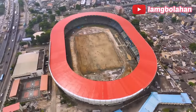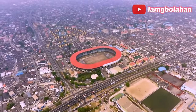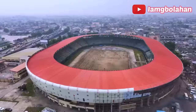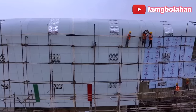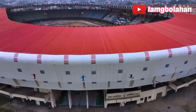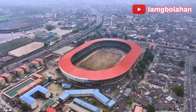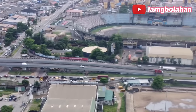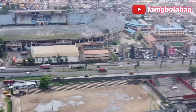So guys, I was able to get the aerial view footage courtesy of the Lagos State Government, showing the present state of the roofing and cladding done so far. As you can see, construction is still ongoing. And I will also be showing clips of the aerial view before the roofing was done, so you can check out the view before it was done.